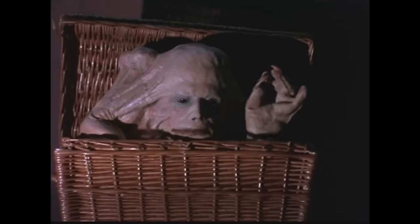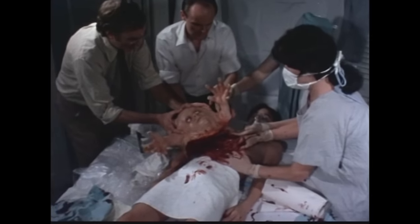That's a good bar conversation. Well, just to clarify, inside the basket is his Siamese brother, and they're on a revenge mission to kill all the doctors responsible for separating them.